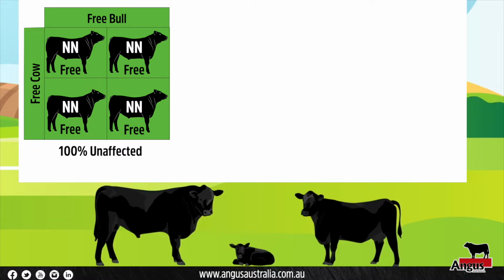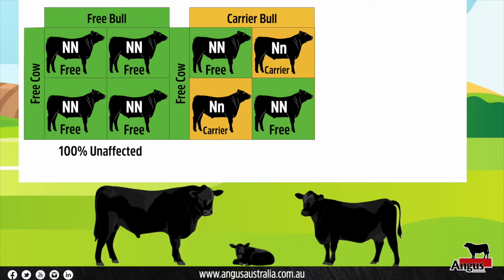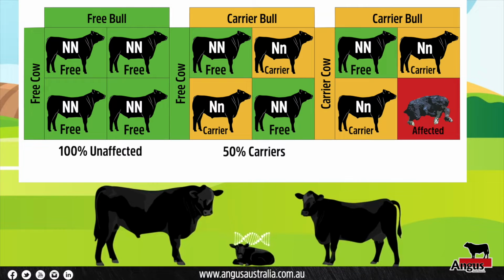The second outcome is that the animal is in fact a carrier, meaning the animal may look normal but carries 1 copy of the mutation, which can then be passed on to their progeny. And the third outcome is that the animal is actually affected and will likely present with physical signs of the condition. This diagram provides an illustration of the possible mating outcomes from different mating combinations for a single gene recessive genetic condition.